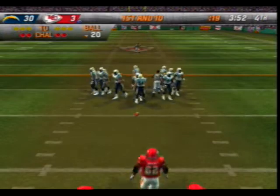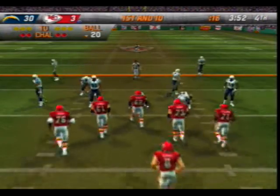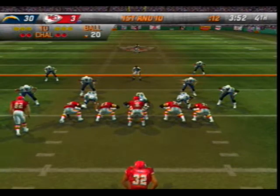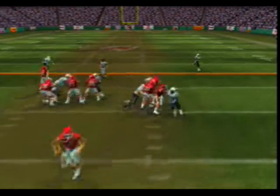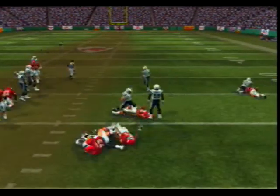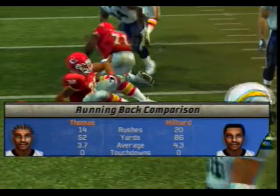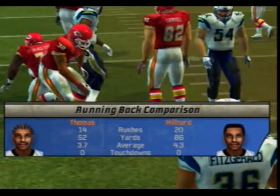First and 10. Ball on the 20-yard line. It's showtime, baby. The Chiefs line up in trips bunch. Receives the handoff. Is there for the tackle. Thomas battles his way forward for what appears to be a 2-yard pickup.